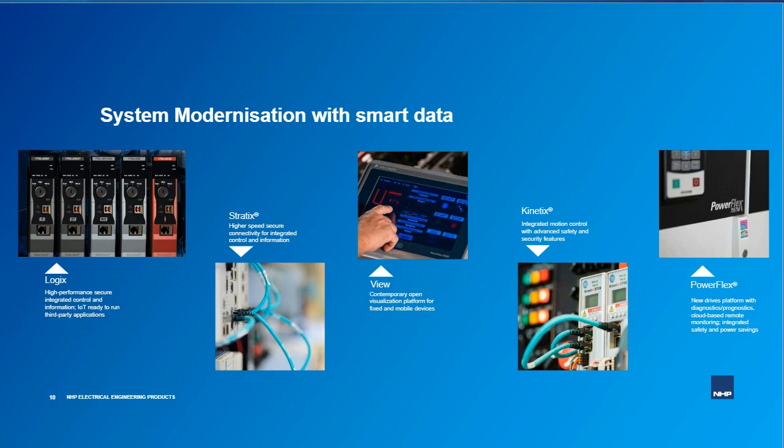The Allen-Bradley Kinetix servo drives fit seamlessly into the Logix platform for easy configuration, system integration, and your choice of network and safety options. And finally, the new PowerFlex drives platform comes with built-in diagnostics and cloud-based remote monitoring. They also have integrated safety and power-saving features.